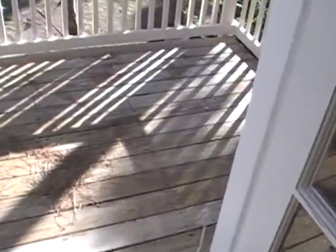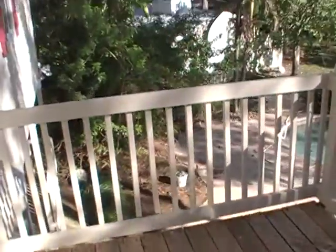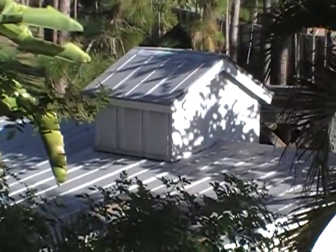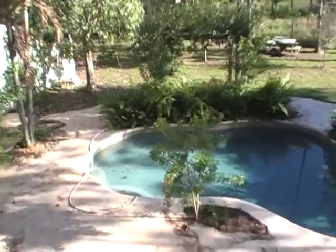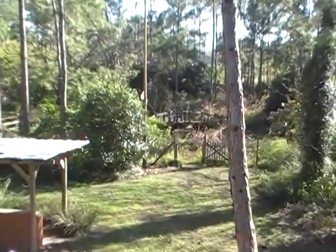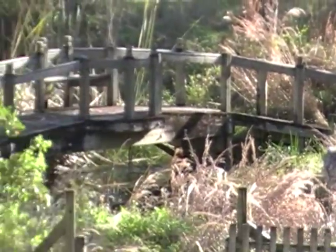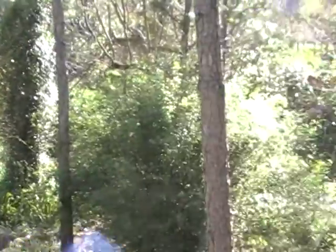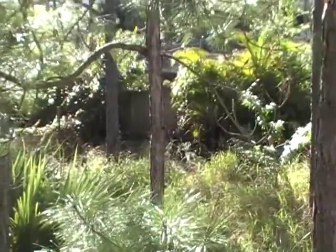The two-car garage and the carport is detached, which also has a metal roof. And here you have a balcony off the master. There you see the metal roof. That's the detached garage there. Give you a good shot of the pool area. There's the bridge I was talking about. A little overgrown. You do have a pen on the other side there. That's already set up. And the swing set and some other structures.